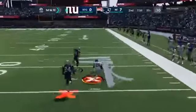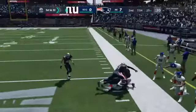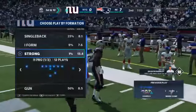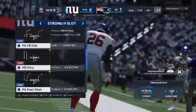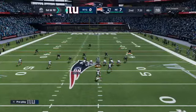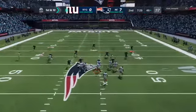And some space here. And he'll be taken down, but not before they work it across midfield. He was brought down by a big run there. 29 yards and a 1st. Gain of 29 yards. So into Pats territory now. Here's 1st and 10 at the 46.